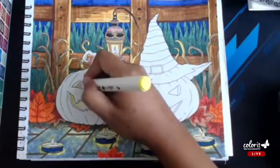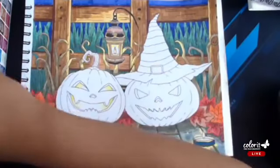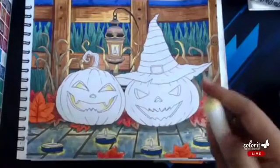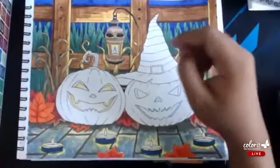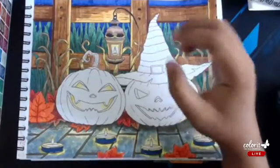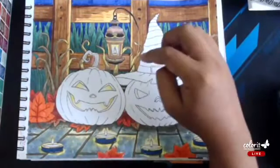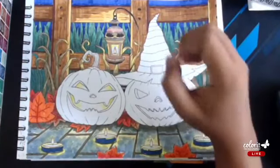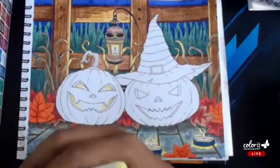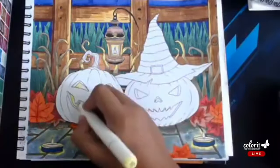So for this page, Pat, what effect are you trying to achieve for your pumpkins and for the page as a whole? This is a night scene with a limited source of light. My goal is to show how to put contrast and give the idea that the candles, the lamp, and the pumpkin will be the source of light. So hopefully I can achieve it, and I think you will post it later after I'm done.